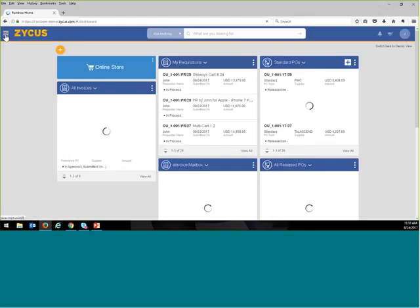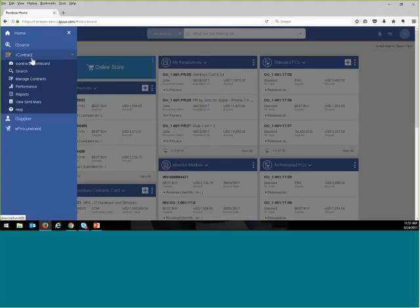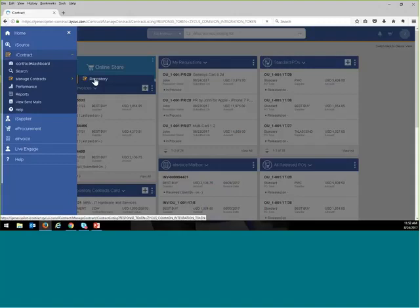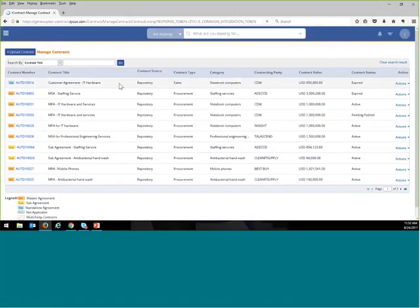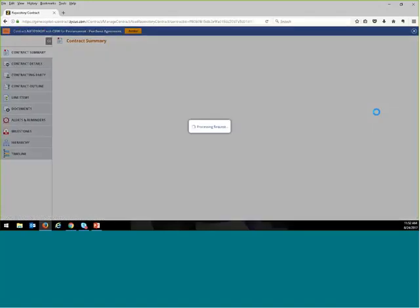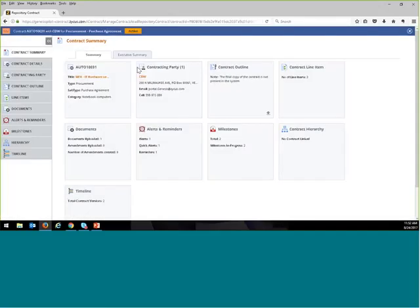So from a repository perspective, when you author these agreements outside of ZYCUS, you're able to upload them into the repository. It's a pretty simple process to upload them in. We also have mass uploaders to get your agreements uploaded during implementation en masse. And here's your repository agreement right here.